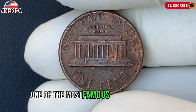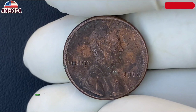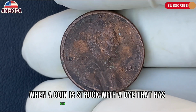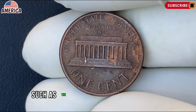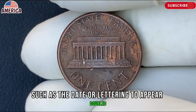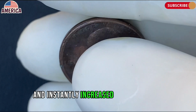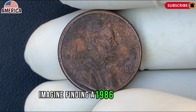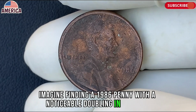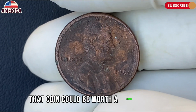One of the most famous types of minting errors is the double die. This occurs when a coin is struck with a die that has been improperly prepared, causing some of the design elements, such as the date or lettering, to appear doubled. These errors are incredibly rare and instantly increase the value of a coin. Imagine finding a 1986 penny with a noticeable doubling in the date or the words, "In God We Trust." That coin could be worth a small fortune.